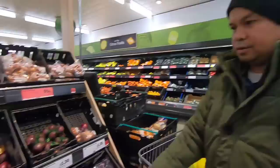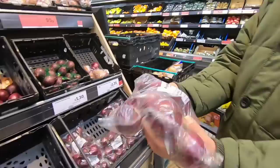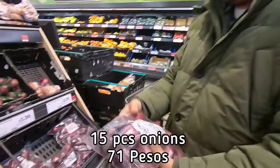Look, these are onions. So let's see, red onion. How much is it? Onion, 1 kilo, it's £1.05. So guys, £1 is like 68 pesos. So this is like 68 point something pesos only, 1 kilo. And look, 2, 4, 6, 8, 10, 12, like 15 pieces. Yes, 15 pieces, 68. So we're buying this one, yeah?